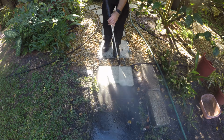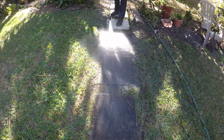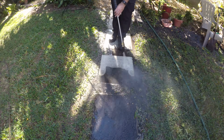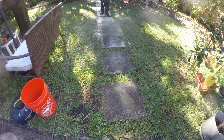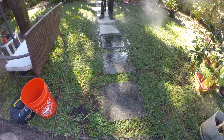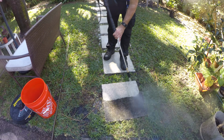Working with a surface cleaner is of course my preferred method compared to using just the wand, but in the case of these squared pavers, the surface cleaner is just not adequate. And just as it seems like I'm finished with these pavers, there are more of them on the other side of the property.